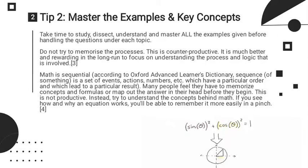Do not try to memorize the process. This is counterproductive. It is much better and rewarding in the long run to focus on understanding the process and logic that is involved. Math is sequential. According to Oxford Advanced Learner's Dictionary, a sequence of something is a set of events, actions, numbers, which have a particular order and which lead to a particular result. So when you look at an example, there's an order to it. And you must be able to understand this order and see the result it is leading towards.